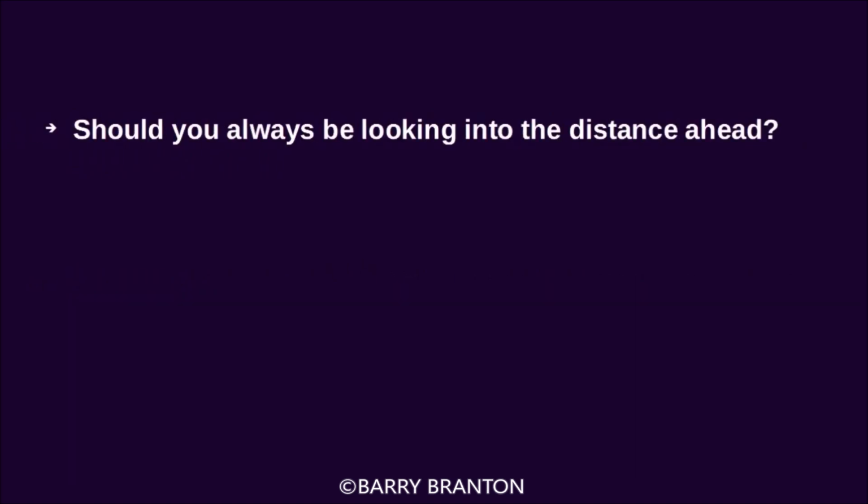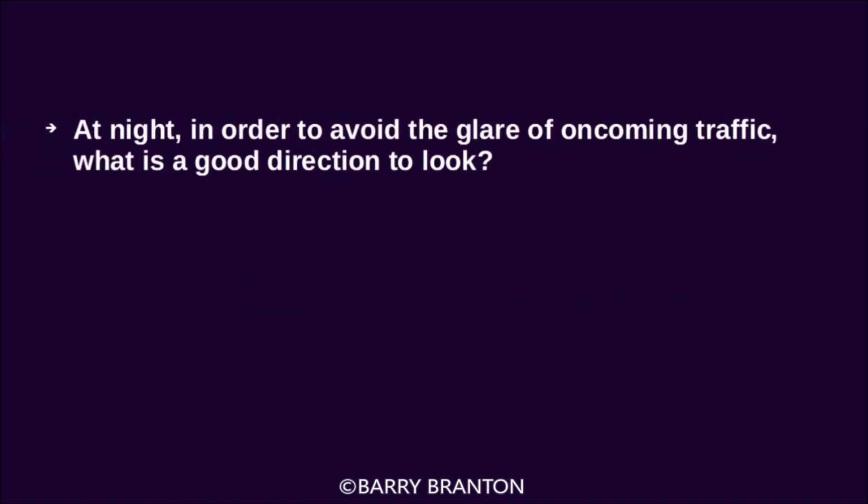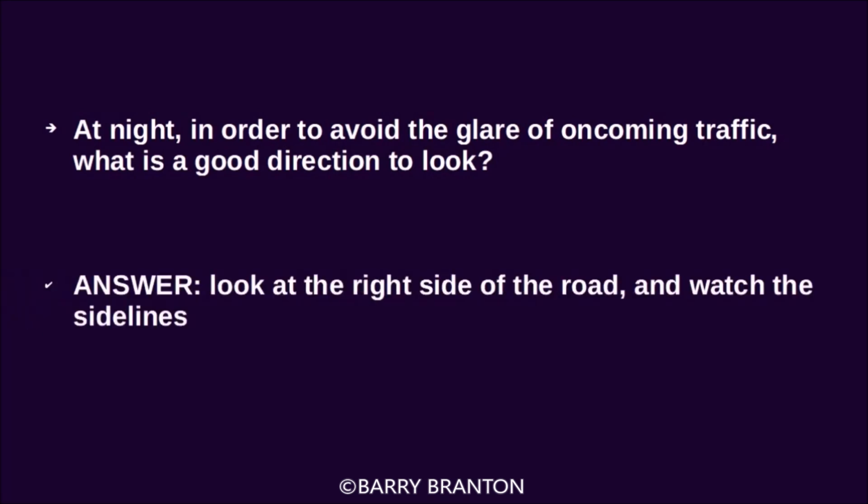Should you always be looking into the distance ahead? No. Shift your attention back and forth, near and far. At night, in order to avoid the glare of oncoming traffic, what is a good direction to look? Look at the right side of the road and watch the sidelines.